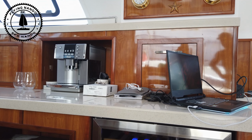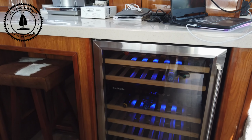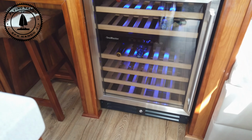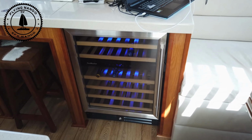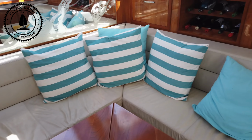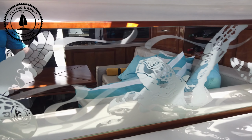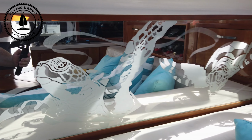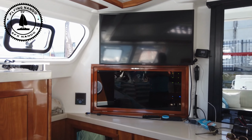So there's a coffee machine there on top. Just below that, there's a wine cooler. Okay. And just past the table where you're eating, if you're out of wine, you're never too far for a little bit more wine. Look at that. That's stunning. Beautiful. Would you like to tell us about the electrical panel?